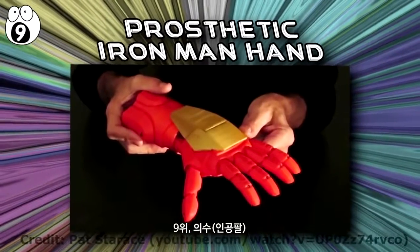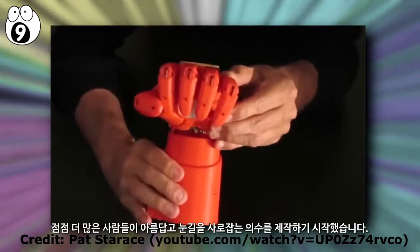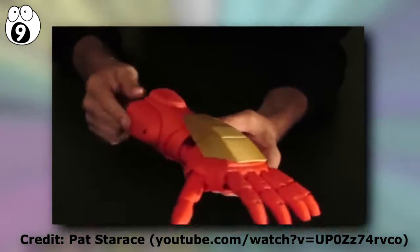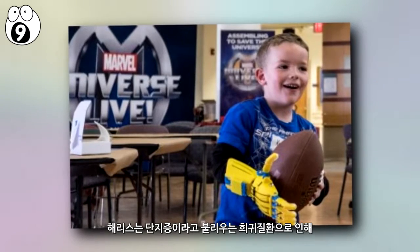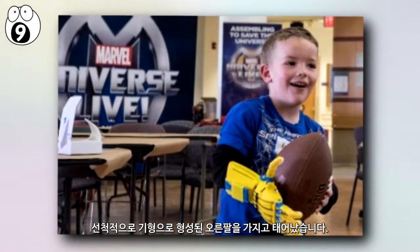Number 9. Prosthetic Iron Man hand. As prosthetics get better and cheaper to make, it's no wonder that some people have started to create beautiful and eye-catching models. One of these models ended up in the hands, or as the hands, of Keith Harris, a boy who was born with a deformed right hand due to a rare condition called symbrachydactyly.